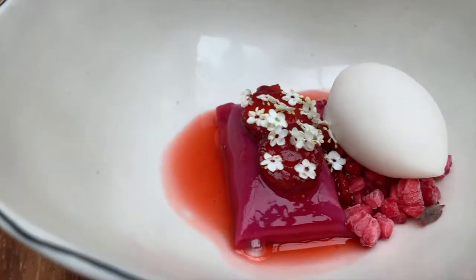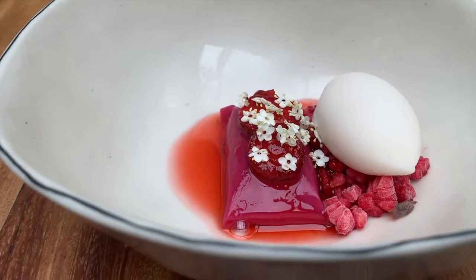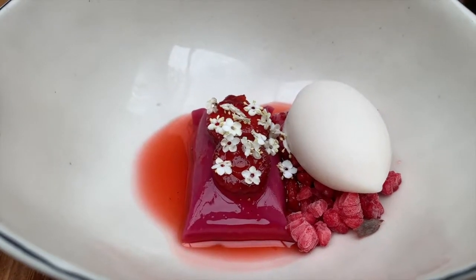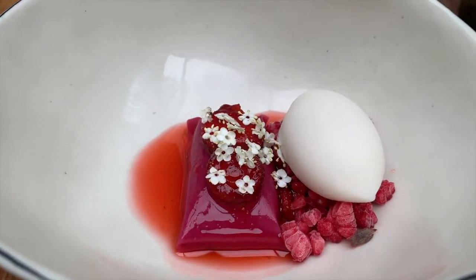Matches your drink. Oh, muchas gracias. This is the sorbet and ice cream and fruit and looks delicioso. Popular Oaxacan dessert, corn and berries, elderflower.